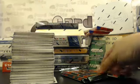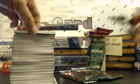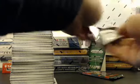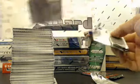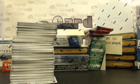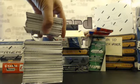Oh yeah, we do football. We do all the new football releases. We're gonna have a few cases of 2014 National Treasures football. We've done two cases of Black Gold. I think this is our second case of Spectra. We did a lot of Contenders a couple months ago. 12-13, pick your team. I'm not sure, because when we do them on the website, they sell pretty fast. So for the random teams, anyways.